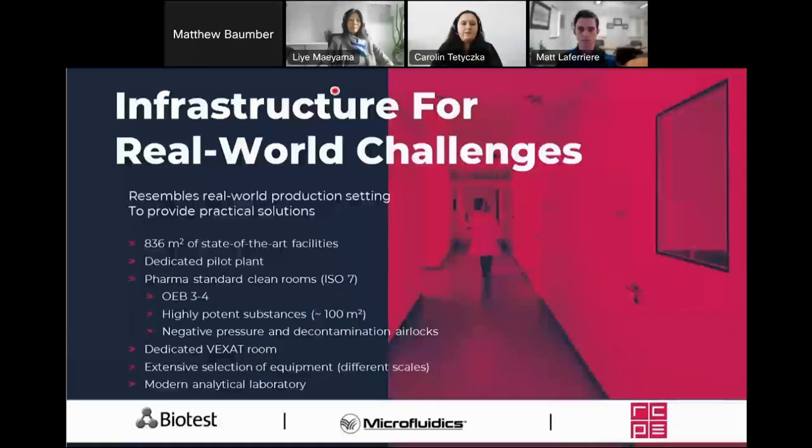We have at the moment a state-of-the-art facility of around 800 square meters, a dedicated pilot plant, and pharma standard clean rooms. There OEB class 3 to 4 substances can be used, but also highly potent substances like paclitaxel, for example. We have a dedicated vaccine room and an extensive selection of different equipment at different scales, and also a modern analytical laboratory.